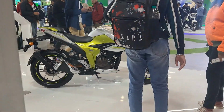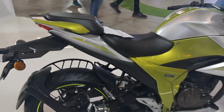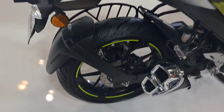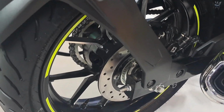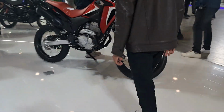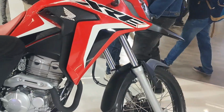So sick. Yo, this jigsaw looks so cool. A lot of detailing they did with the tires, dude. Nice. Oh, even have the ABS. Rear brake ABS. That's it.